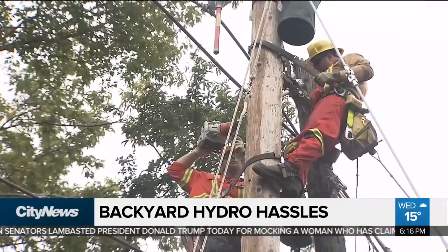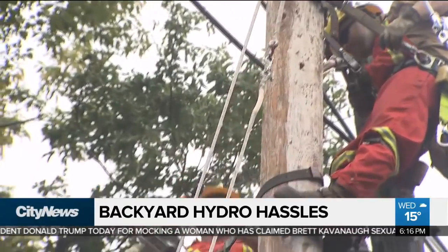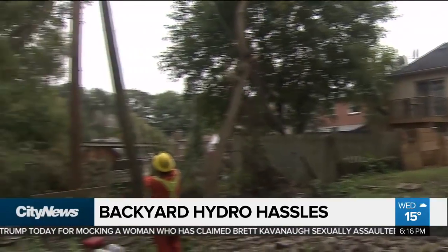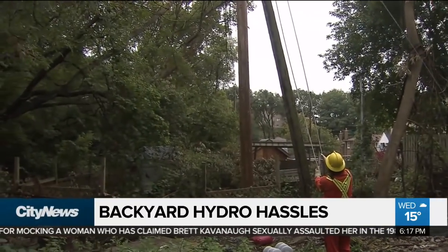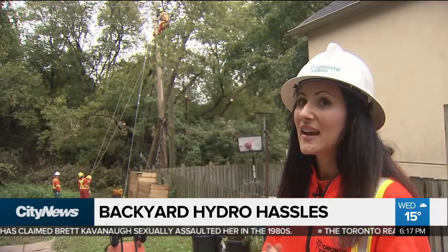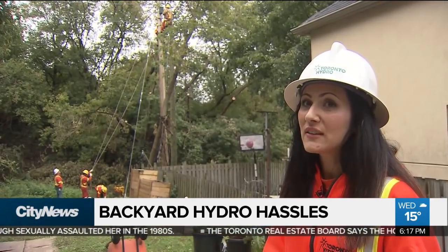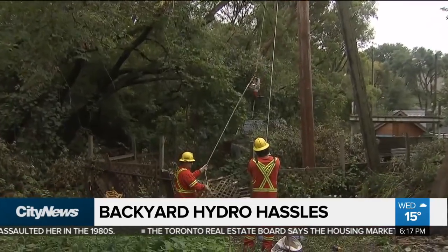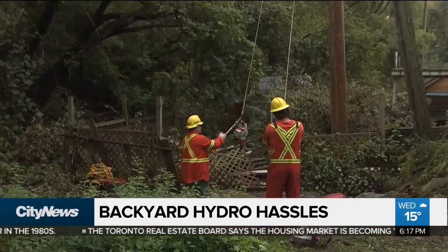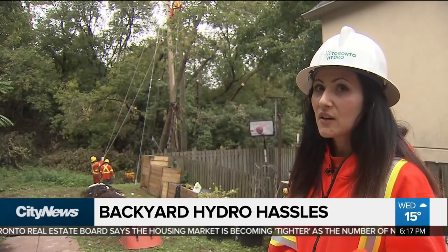It's been an ongoing process, but there are still over 7,000 customers for which this work has to be completed. And it's carried out in phases over many years. So it will take us many years to get through all of the remaining backyards, and that's just because it's a very lengthy process. In fact, it could take 15 to 20 years. We notify customers, and they're notified at each phase of construction.